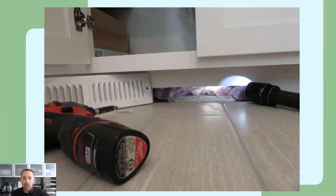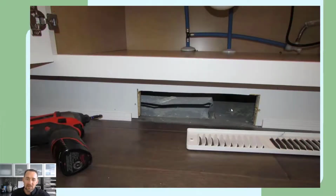But they got it wrong here. In fact, in this one, you can see the opening is completely covered with insulation. And you can see I got my drill here and my flashlight. This is the reason we carry drills during our home inspections. Take that cover off and take a peek. We just always assume it's wrong, and we always take these covers off.